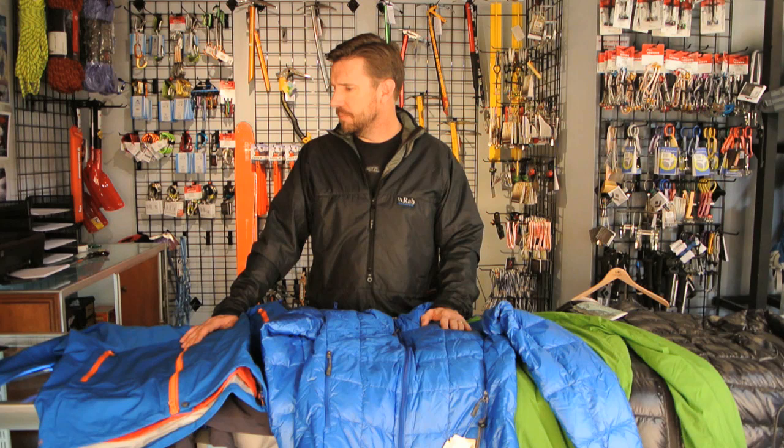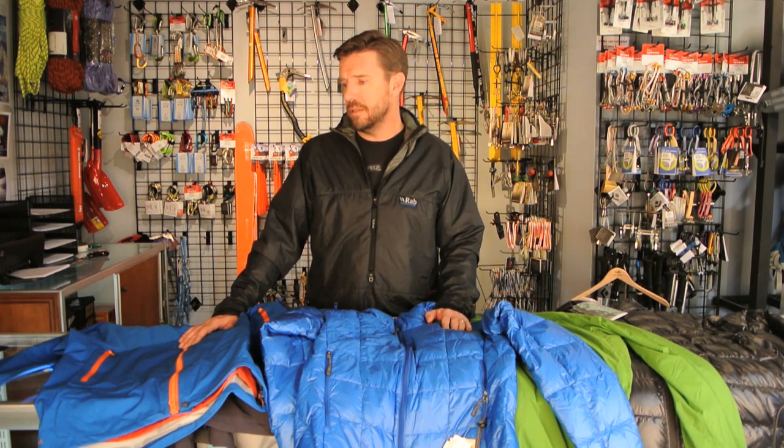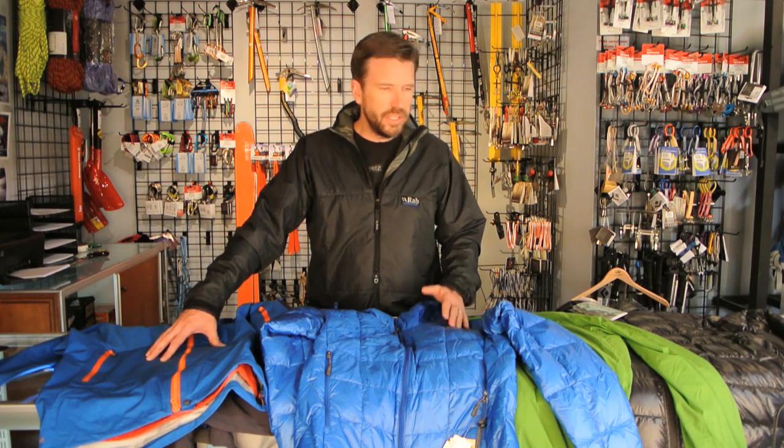If the jacket is going to be used in a situation where durability is a question or is a requirement, how is the surface fabric going to uphold to abrasions up against rocks or tree limbs? And does the jacket have additional fabric in high wear areas? So these are all things to look at when selecting a jacket.